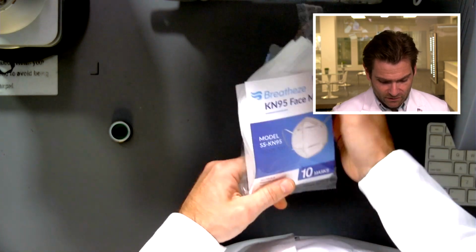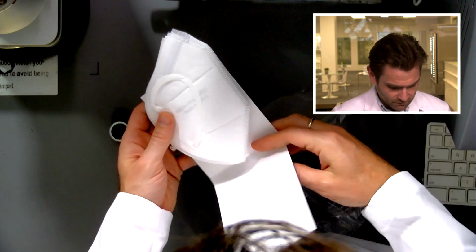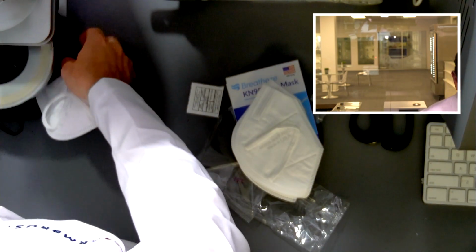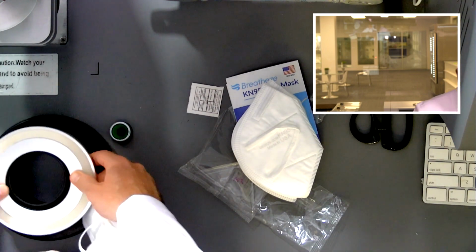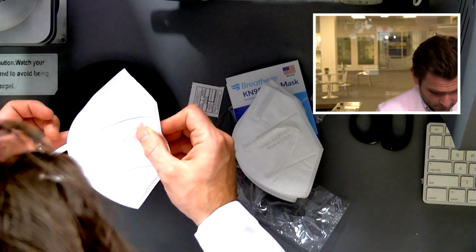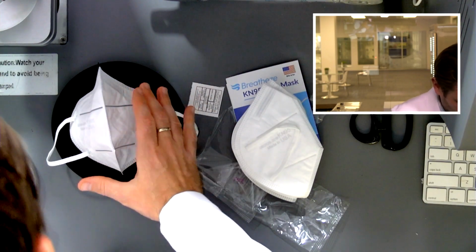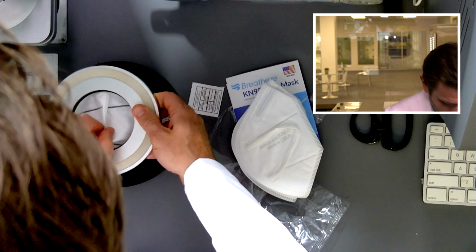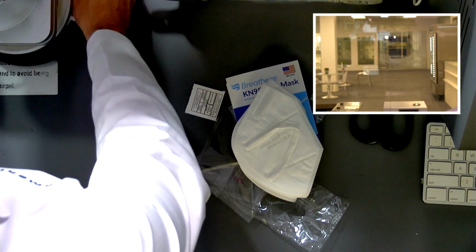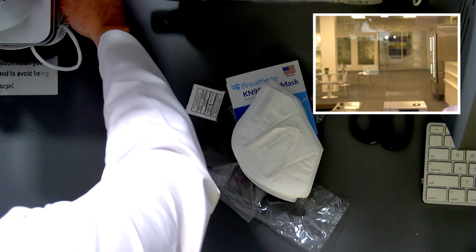So I like the packaging, it's really nice. It's like a retail type packaging. Folds in like that. Oops, I'm embarrassing. And I know I've tested something from these guys before. I test a lot of masks, and this is firing on some neurons and whatnot in my brain.